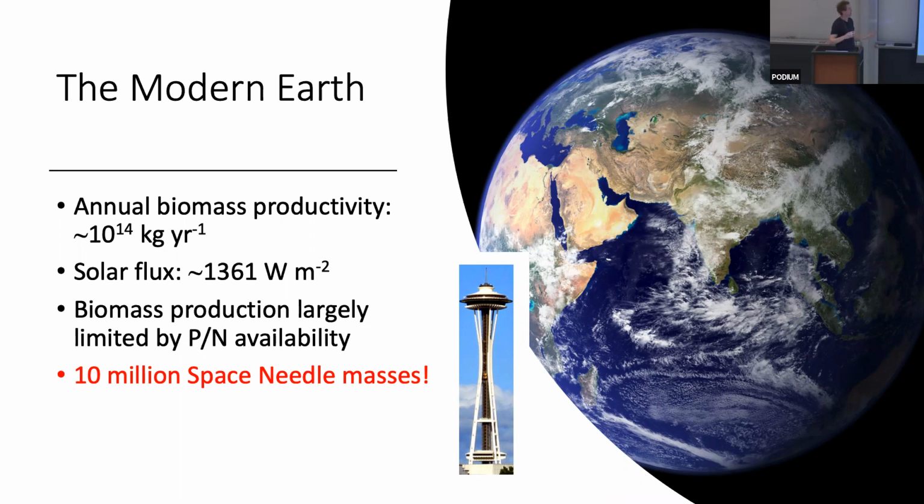All of this organic matter is coming from oxygenic photosynthesis, powered by the sun, which is giving us this huge amount of energy, 1,300 watts per meter squared at about 1 AU. As we've heard throughout the week, this productivity is not limited by energy input. There's plenty of photons to go around for everybody, for the most part, in the biosphere. Rather, this overall growth is limited by phosphorus or nitrogen availability, with phosphorus probably being the limiting nutrient throughout much of Earth's history.